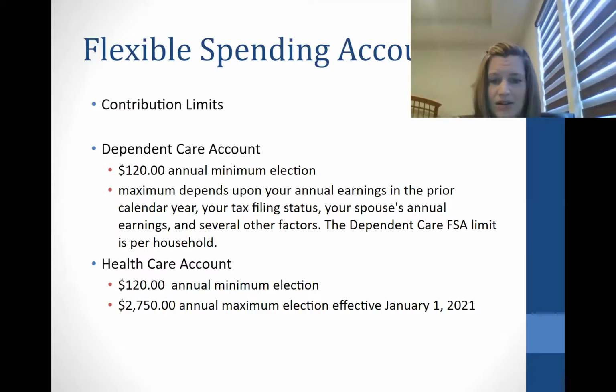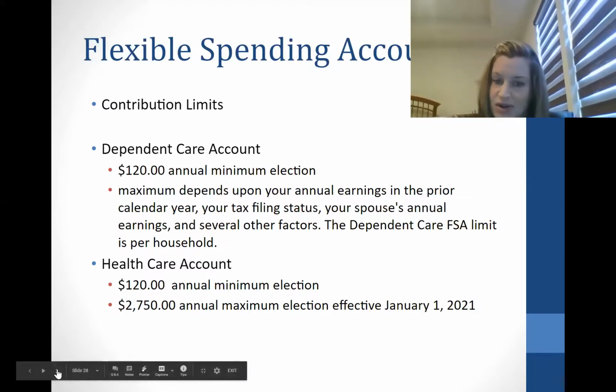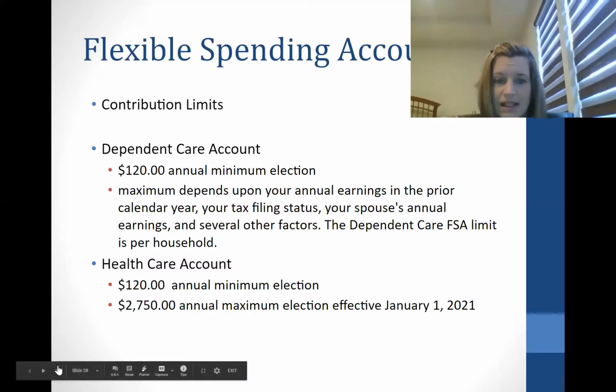The dependent care account has a bit more parameters around it in terms of maximums. So it's $120 as the annual minimum election. And then the maximum depends on your annual earnings in the prior calendar year, your tax filing status, and your spouse's annual earnings. So there's a lot of different parameters around that, but the benefits office has a lot of information about this, and it can walk you through how to calculate what that maximum contribution could be for the year. Next slide, Nina.